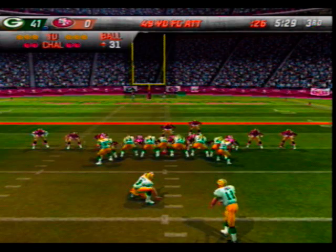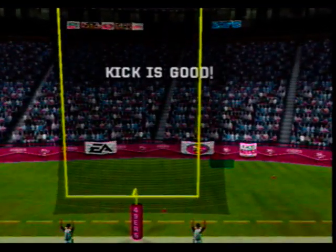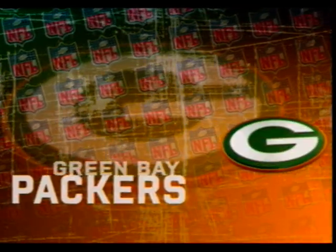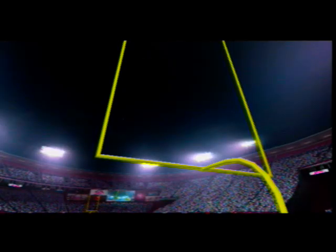This will be a long field goal attempt, about a 49-yarder. The kick is good. He's one of those guys who really works hard at what he does, and you can see that hard work paying off when you make a kick like this one.